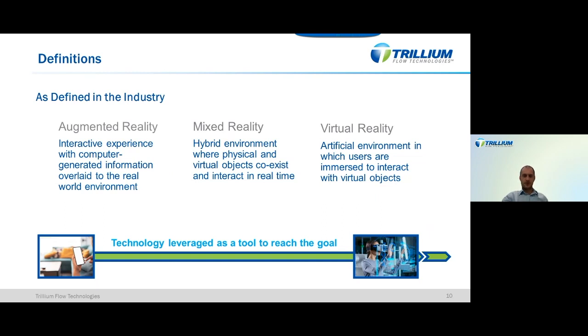So let's start from augmented reality. This is the most basic type of remote assistance, and it is basically an interactive experience in which the user can access static computer-based information which is simply overlaid on the real world where the site end of the connection is.